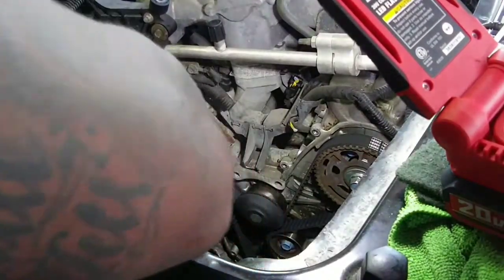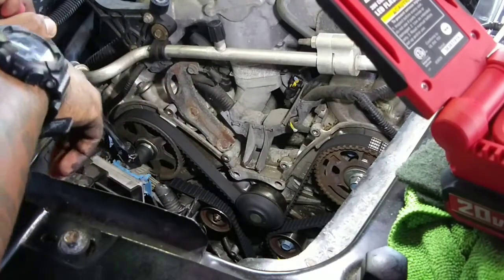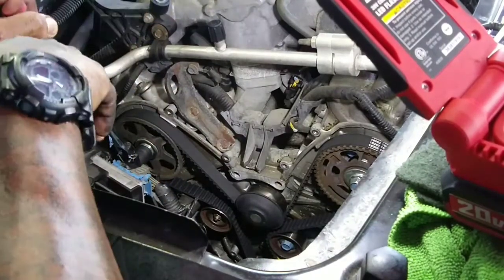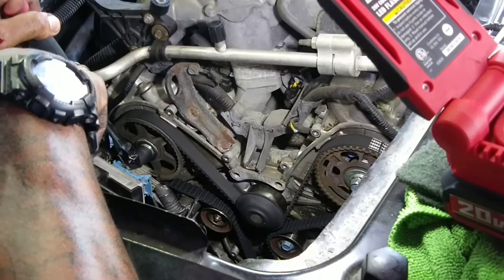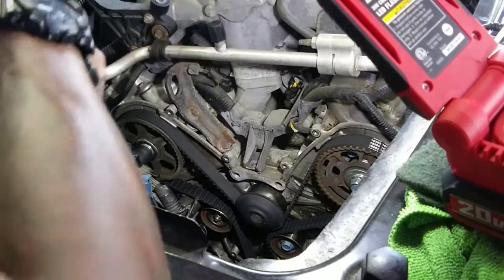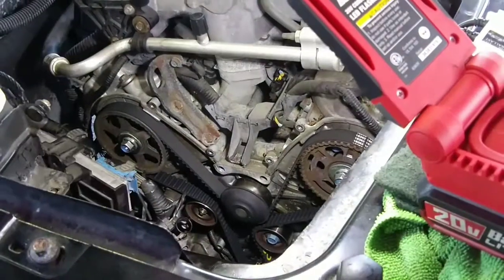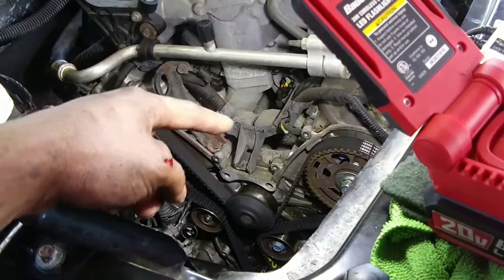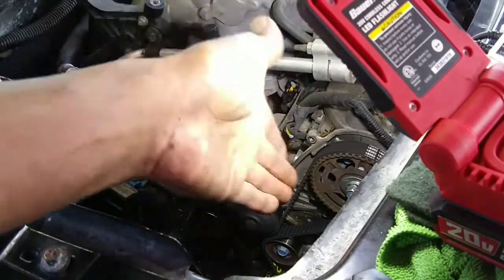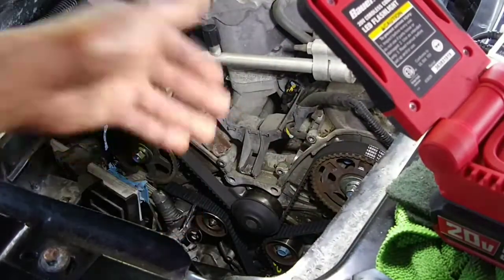All right, so I got it on. This cam gear is a little bit more fidgety, keeps wanting to come back. So, you know, you just put a 17 over it and you got to work it back, and just keep the tension on it. But yeah, it's on. So I'm gonna go on and look at the timing marks and make sure everything's lined up on both cam gears plus the crank down there.